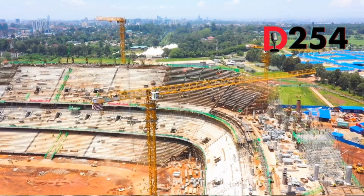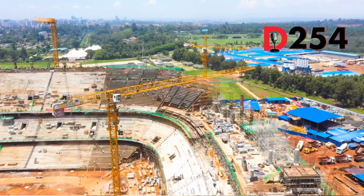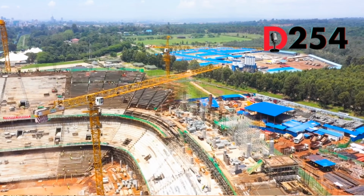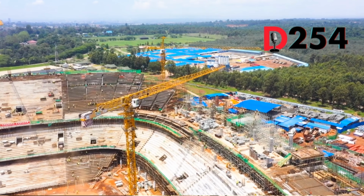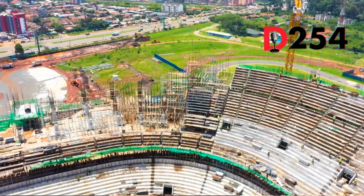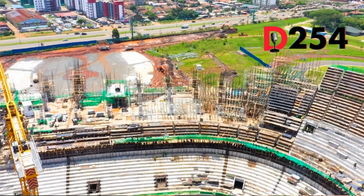I'll definitely be back here with more updates as the construction continues. But for now, I just wanted you to see what's really happening here on the ground. Kenya is rising, and Talanta Stadium is a bold statement to the world.